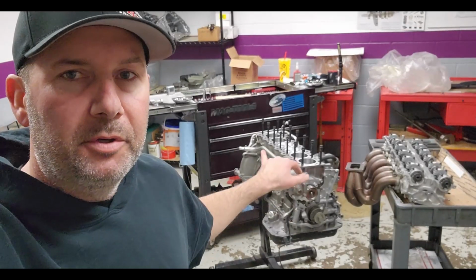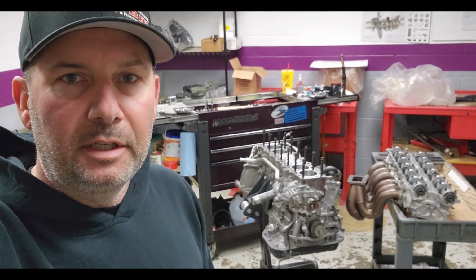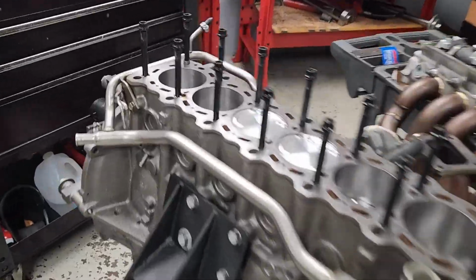Today is the day I'm going to be putting the cylinder head on the block. We're going to close it all up. It's going to be done, and we'll hope it works. I have high hopes for this block.